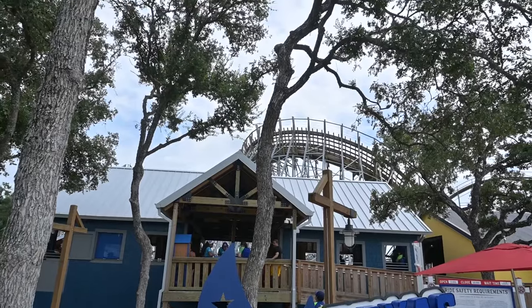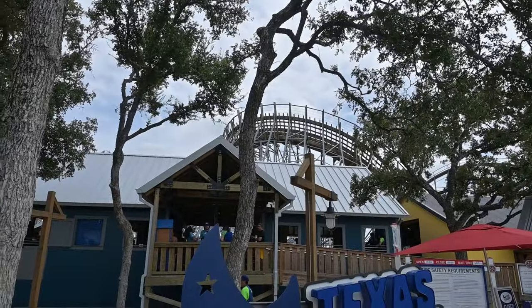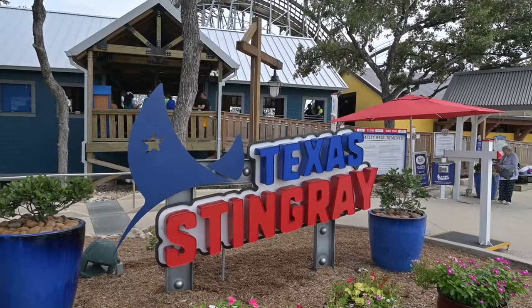So yeah, I totally forgot that Texas Stingray is a thing until I pulled into the parking lot and saw it in the skyline. I'm like, oh yeah, this exists. So there's like no line for it, so let's do this a few times.